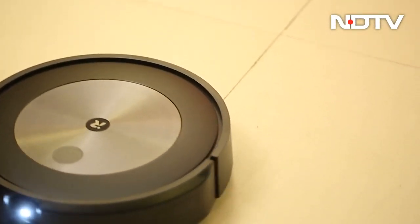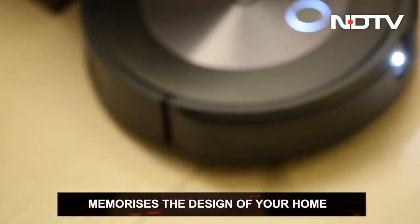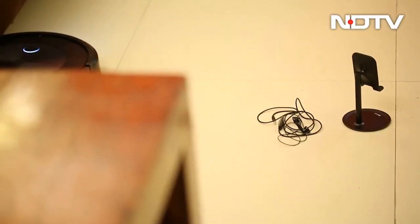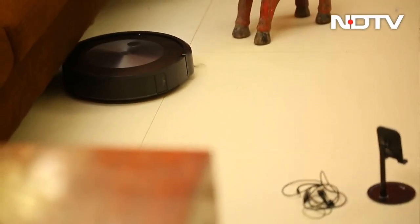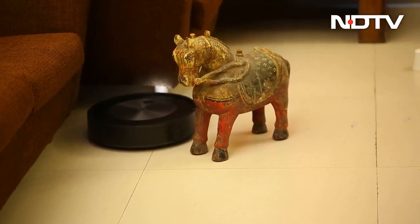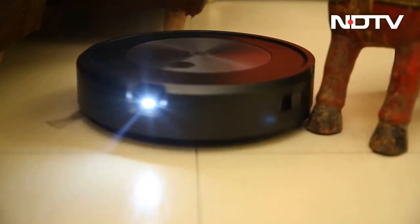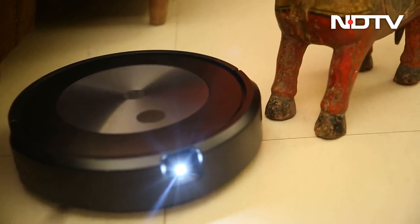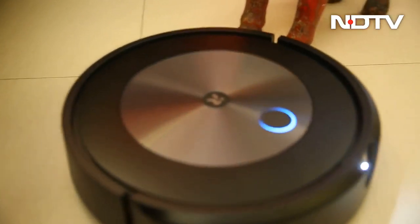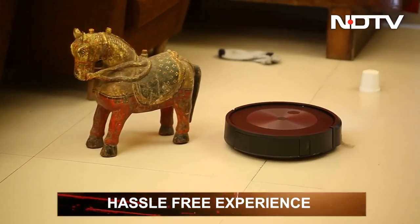Roomba J7 Plus is equipped to memorize the design of your home in real time with precision vision navigation. We loved experimenting with this feature, especially because it did not need manual navigation, as it quickly learns of all the places it should and should not go. So under tables or near places where there are wires, it successfully avoids and moves around it. No cords getting tangled, no worries of disassembly, lending you a hassle-free experience.